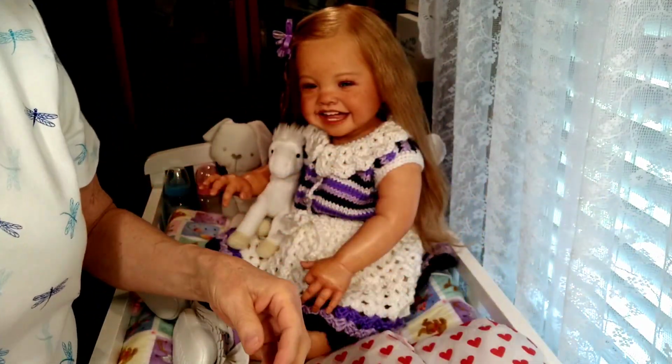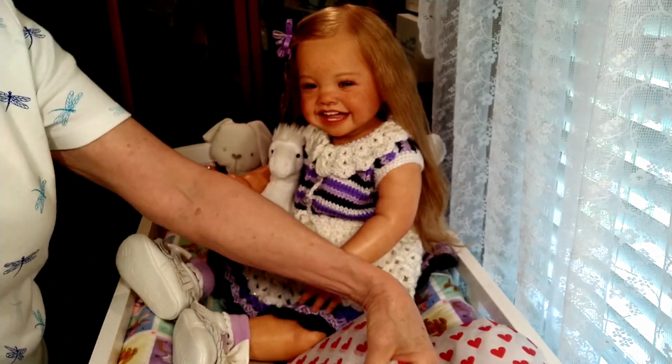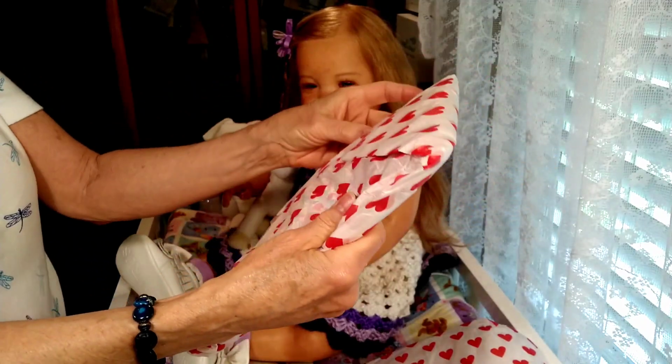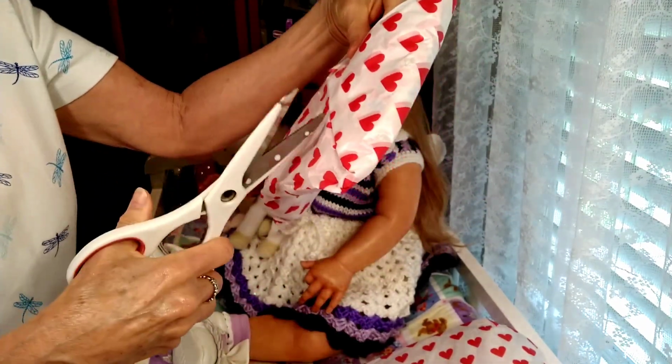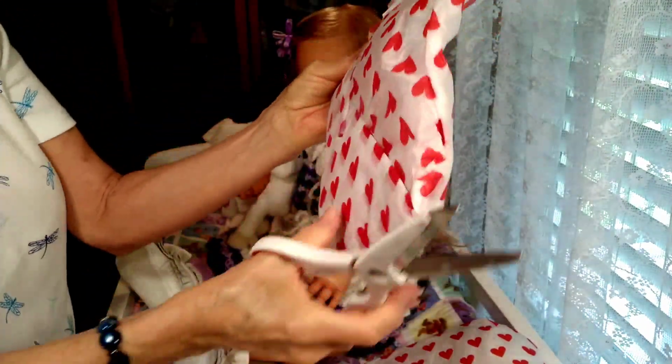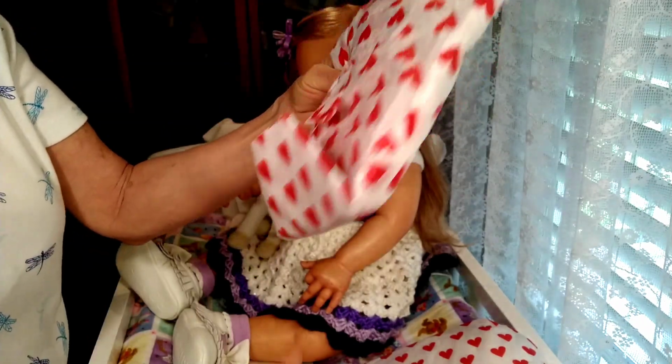So let me see what we're going to be doing for our twinning days. So let's open the top one first. Love this paper, Holly. Love, love, love. Go ahead and snip it. We'll snip it.